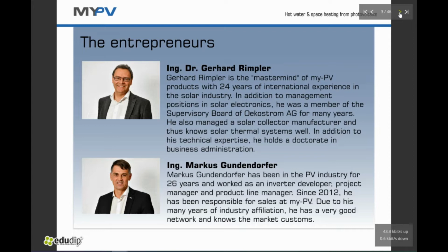And also we have the knowledge of the solar thermal side. Gerhard was also a managing director of a manufacturing company which produced solar thermal collectors. And myself, I also have the solar thermal side background. I developed flat plate collector systems for many years. And I've seen the limits of the solar thermal technology.